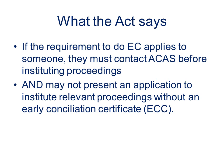So the Act says that if the rule applies to a person, that person must contact Acas before instituting proceedings and may not present an application to institute those relevant proceedings without a certificate under section 18A4. Now, this is simply a certificate saying that early conciliation has been undertaken, and that will be issued, as we've seen, even when one of the parties wasn't willing to participate in the process.